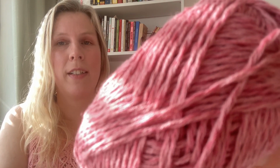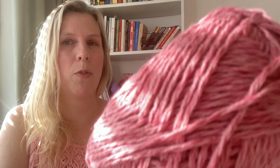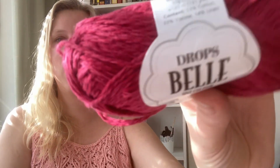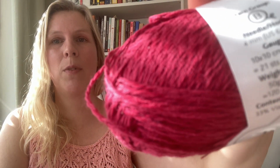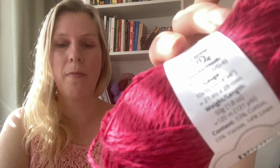I haven't quite decided if I'm going to use this pink one, which I think is called Rose Water, or maybe that's a light one, never mind what it's called. But this, or if I want more of a punch and use this more raspberry red one, which could be nice for spring and summer. So the jury's out as of yet. Oh, I forgot to say that this is knit on 5mm needles.